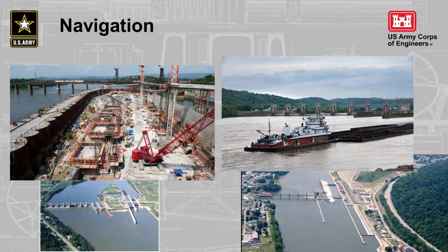A second primary mission for the Corps of Engineers is to facilitate the movement of river traffic by building and maintaining locks and dams along the major rivers, like the Kanawha, Ohio, and Monongahela rivers. These projects create a river highway that allows year-round river navigation. Some examples of these are Marmet, Winfield, R.C. Byrd lock and dams.